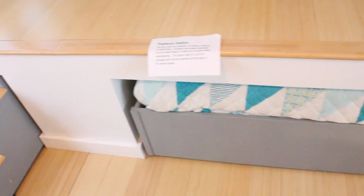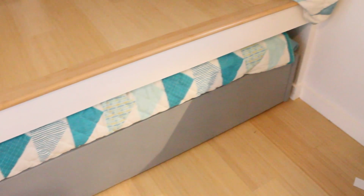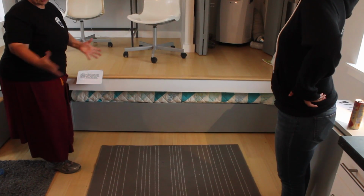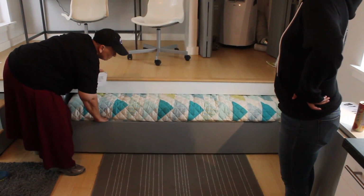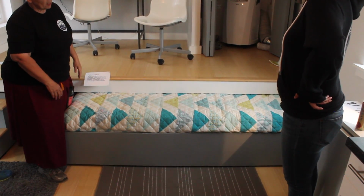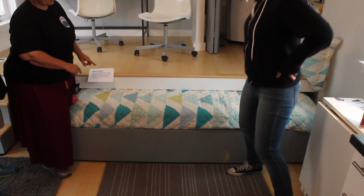Is this the bed that pulls in? Yeah, it goes in, like if you want it to be away during the day, so you have more living space, you could have a different chair going on here. And if you want to, you could use it like a sofa, part way out. I like to sit on it this way. Or actually, you could move that table all the way and it pulls out. And this particular one is a queen size.